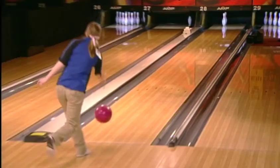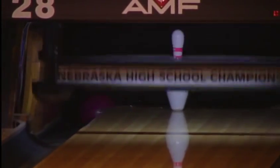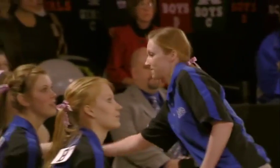It's the 2 and the 8, double wood they call it. Needs to hit the ball squarely on the face of the 2 to get that 8, and as you see, when it hit the 2, it deflected to the left. So tough spare.